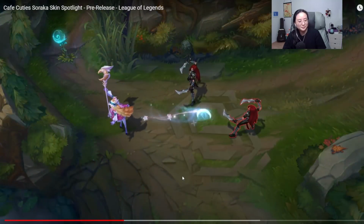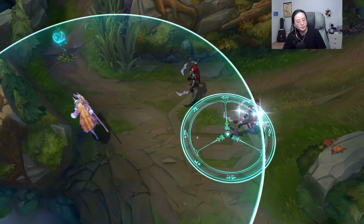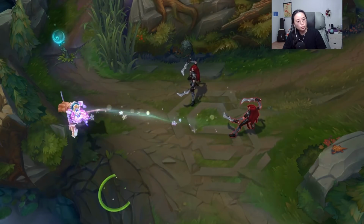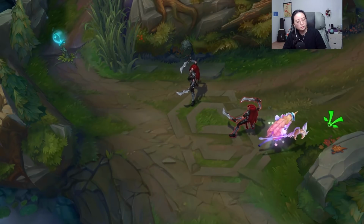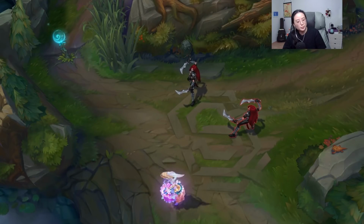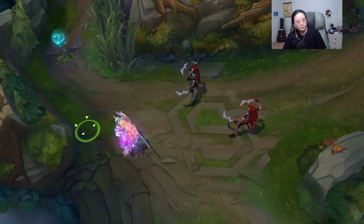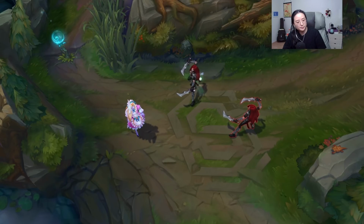Cute recall. Autos? I like the autos. Ooh, look at the Q. The sounds are a little bit space groovy. W.